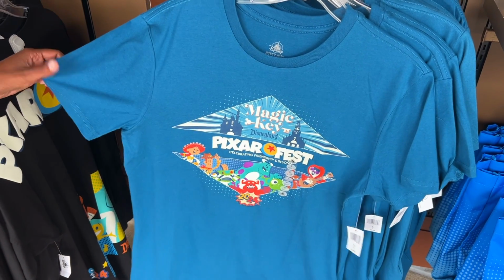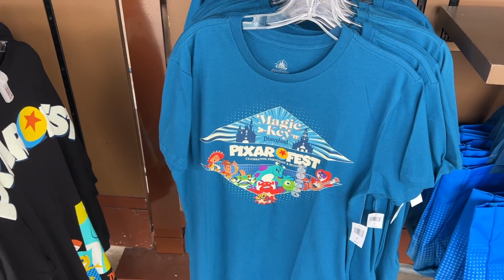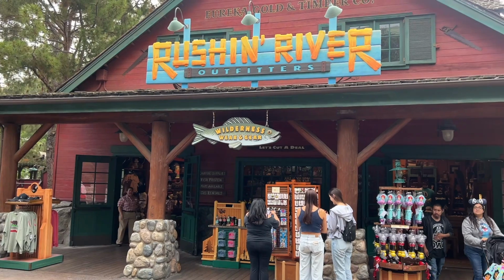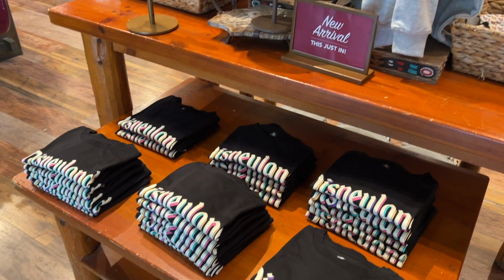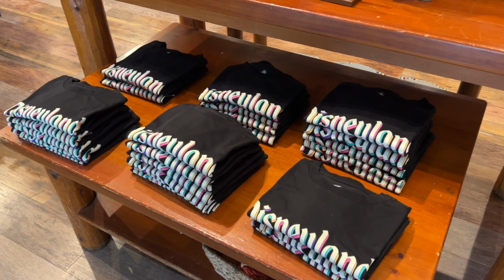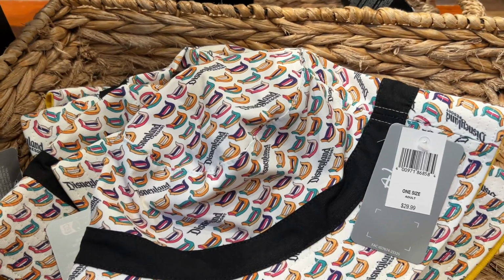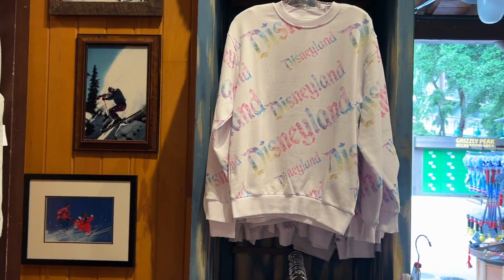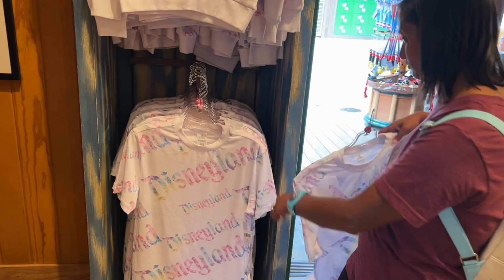We couldn't find it at Disneyland itself, but they do have it over here at Disney California Adventure at the Festival Marketplace. At Grizzly Peak, we're gonna poke into Russian River Outfitters. They have a main display of, again, that sort of retro Disneyland logo, Disneyland icon line of merchandise that we've poked at already. Additionally, they have the multicolored Disneyland that we just looked at the Seaside Market.